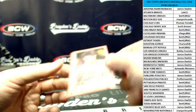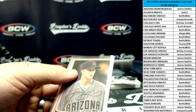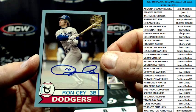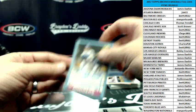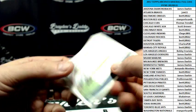Yeah, pink, Zach Greinke for the D-backs. 72 of 199. We got blue auto for the Dodgers. Ron Say. I remember when he used to play for the Cubs. 2 of 75 Dodgers. Dodgers are James. We got Derek Jeter. It is DJ13.